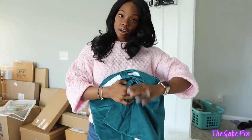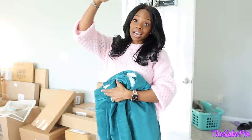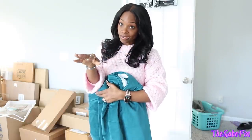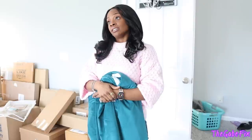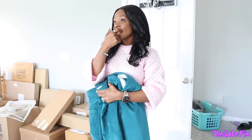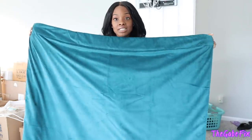I guess that's good. It's a situation already because I really want them as high as possible and to drape down, but the 96 inches would have been way too long and the 84 is just not long enough. So I can't have my rods as high as I really want them to be. I'm gonna wear it already. So isn't this pretty?